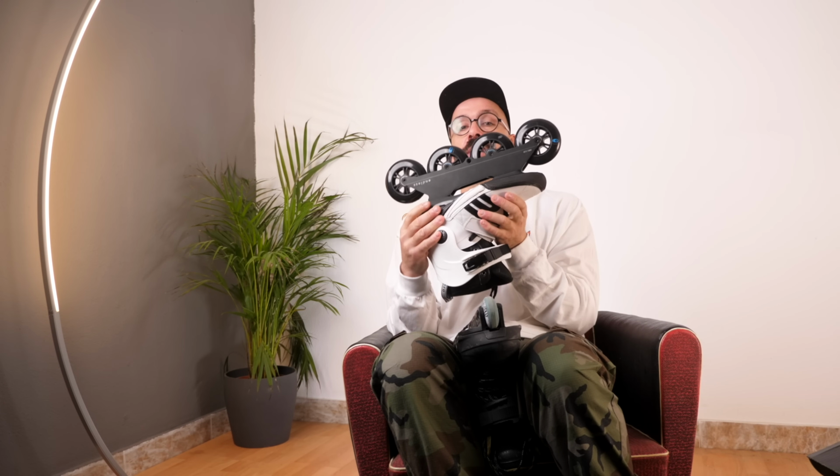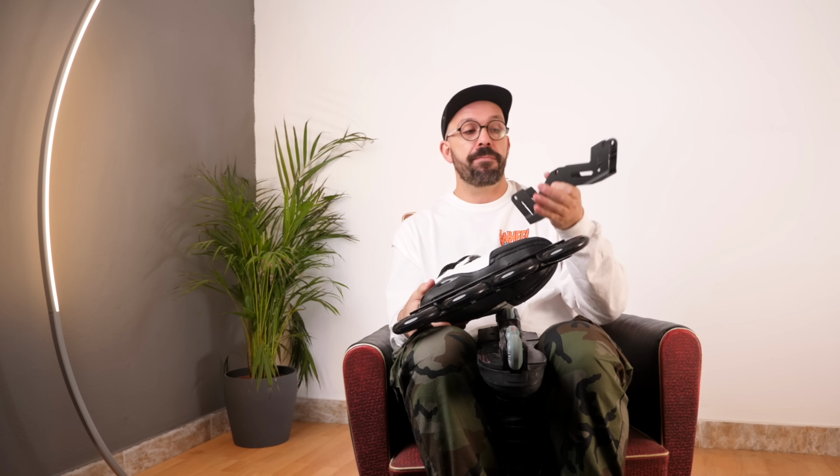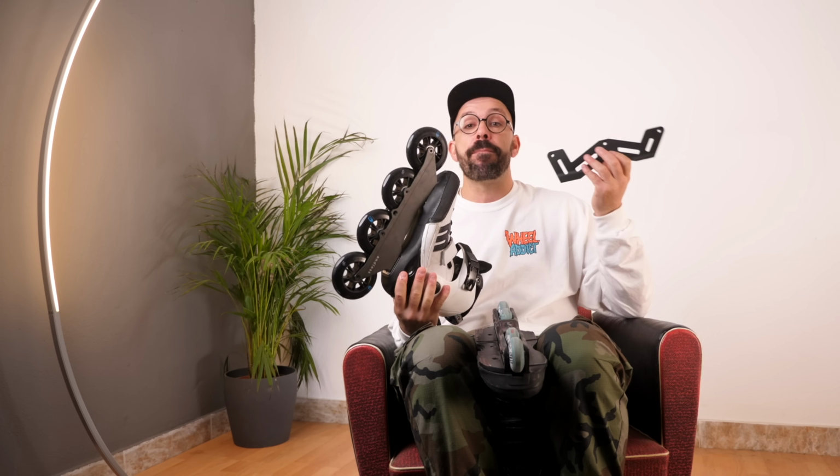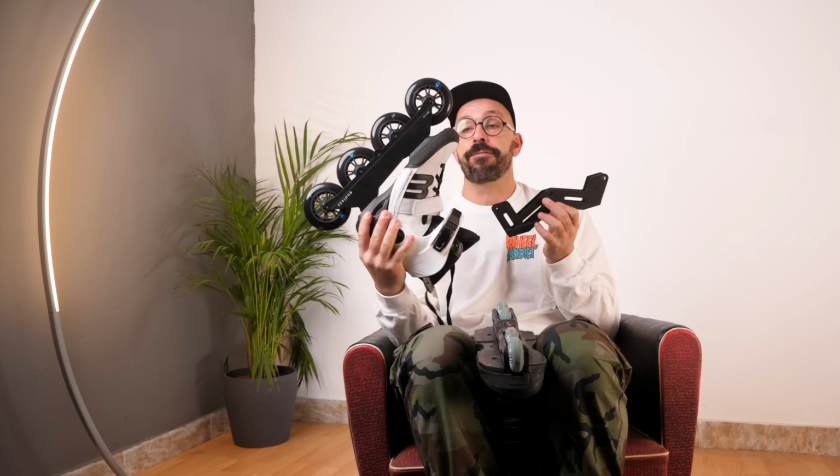It doesn't come with this frame. The Microbeat usually comes with a 3-wheel frame. This is a 3x100. And not everyone likes 3 wheels, not everyone likes 4 wheels, not everyone likes 5 wheels. I actually made a couple of videos about 3 wheels and 4 wheels, and you can check them right here. But today we're talking about the possibility of changing the frames, the possibility of changing the wheels.